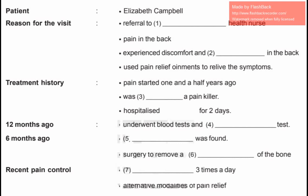So you have been taking the medicines consistently. Well, I could not stand up, for which I was later hospitalized for, say, 2 days. And I underwent some clot tests along with the barium meal. Yeah, that's right. So later, after 6 months, I was diagnosed with a tumour in my back, for which I underwent a surgery. And a small part of my bone was removed. That's what was told to me.